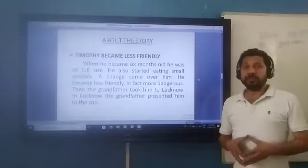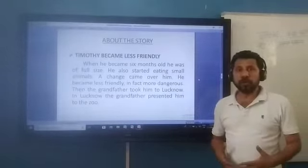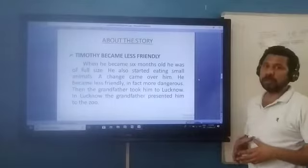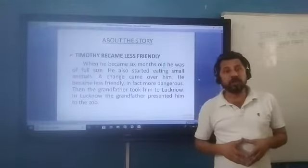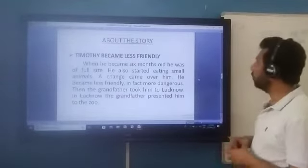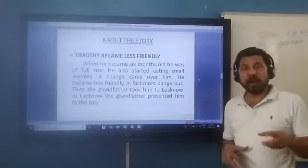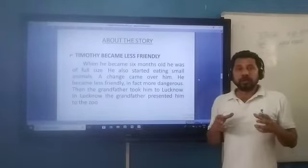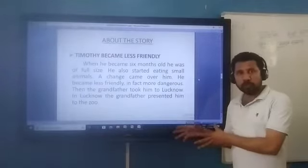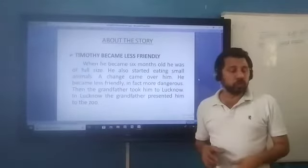Now Timothy became less friendly. After all, he was a wild animal, and slowly he was growing up. When he became 6 months old, he was of full size. He also started eating small animals and a change came over him. He started becoming more and more unfriendly. In fact, he was becoming more dangerous as well. At this point, the grandfather took him to Lucknow and decided to give Timothy to the zoo. And so he went to Lucknow and presented him to the zoo authorities.